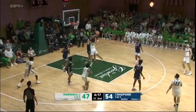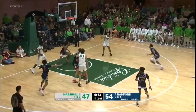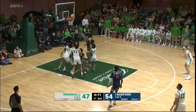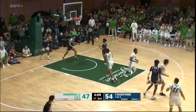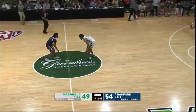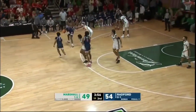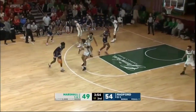Martin puts it on the deck, trying to take it all the way in. Great defense from Chandler Turner. Now Voiles, the lefty float. 5-point game, 4 minutes to go. I tell you what, Kevon Voiles hasn't had the best scoring night, just 6 points, 2 for 14 from the field. But sometimes it's not about how much you score, it's about when you're scoring, and they needed that bucket.